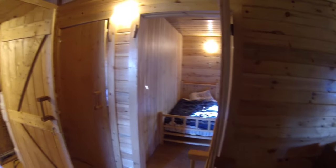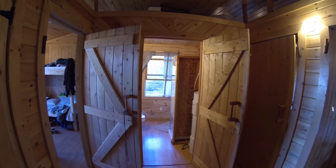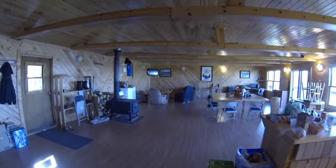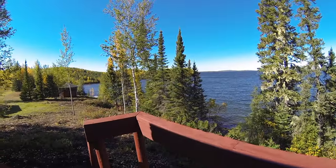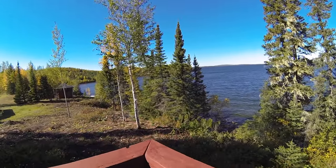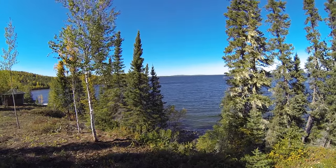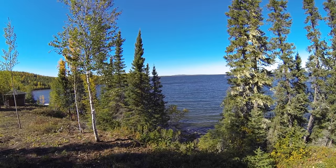It's a fantastic, awesome facility for a large group of people if you want to have the camp to yourself. Super comfortable, all the amenities just like home. Very impressive camp. I think it has a lot to offer. We're going to be at the Yelling Lake Outpost later today, so we're going to check that one out and film that one as well.